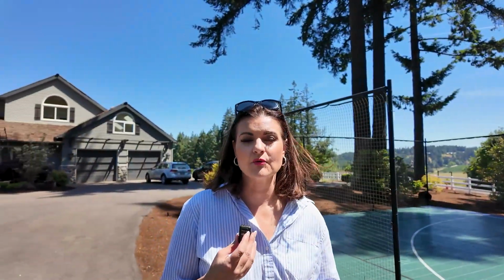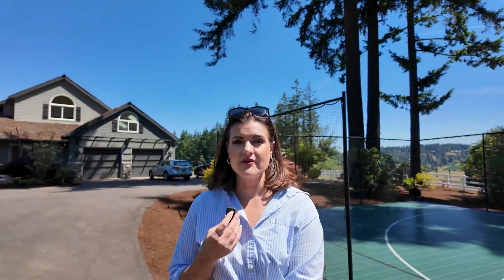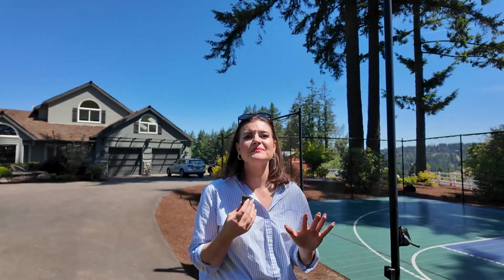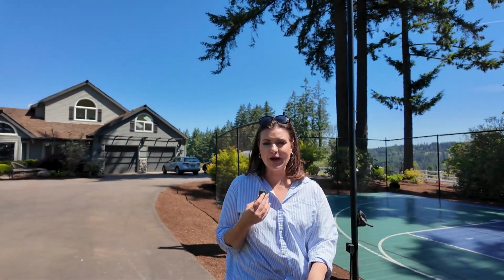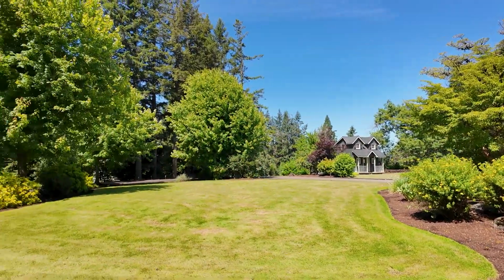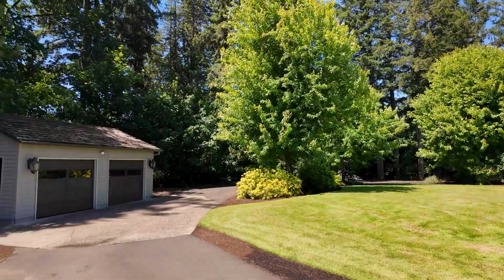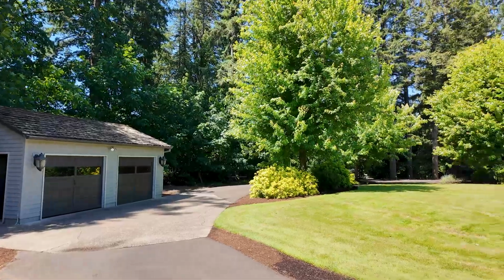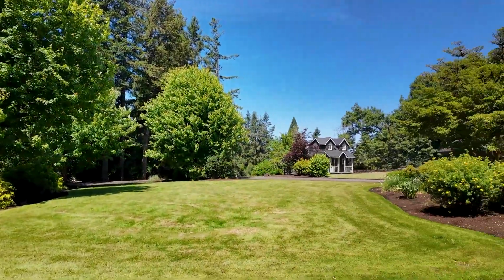Okay, now we're kind of walking down the driveway here. The driveway is a huge circular driveway, which everybody loves. It's not brand new concrete, but it's been redone over the last probably 10 years. And it's a great option if you have a lot of cars or if you want to do a drive around.